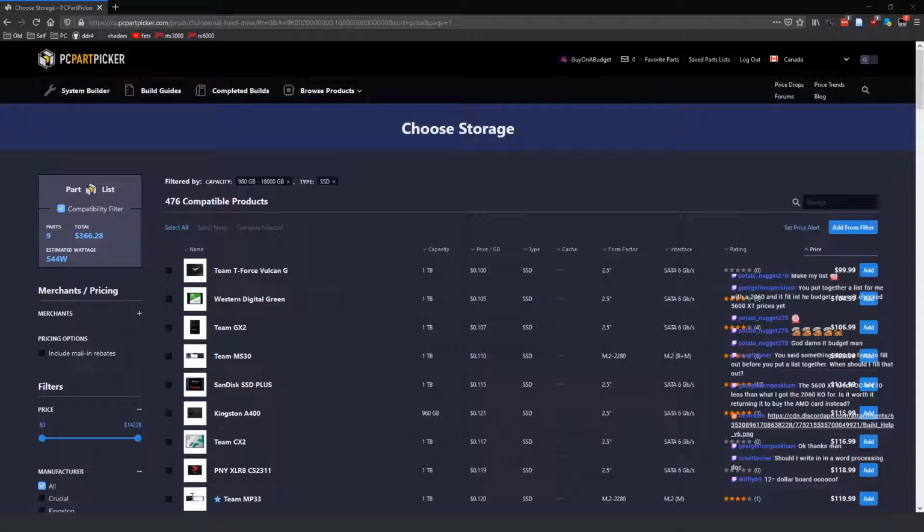What should I change to make it better for the budget? Also, I can get a 3100 lol. Yeah, but how much can you get the 3100 for?